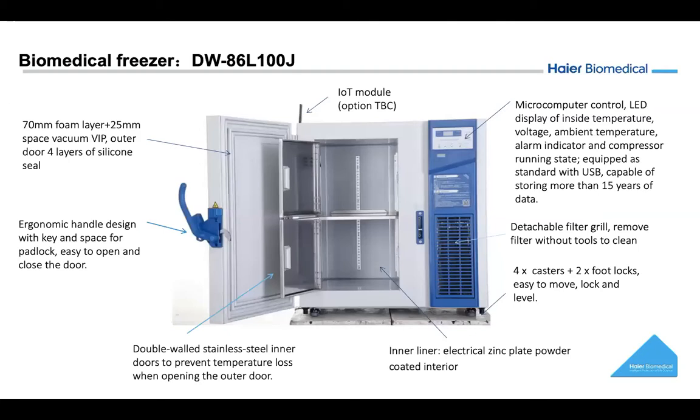So I'm just going to run you through a few features of the unit from left to right. The main door insulation is foam and vacuum insulation, VIP. This allows us to keep the unit very thin, but also have great holdover times in the event of a power failure, for example. The handle is metal, ergonomic, and easy to use. A lot of people use plastic for handles, and it can cause issues with the plastic yielding under stress, or if the vacuum is too strong, or if there's an issue with frosting.